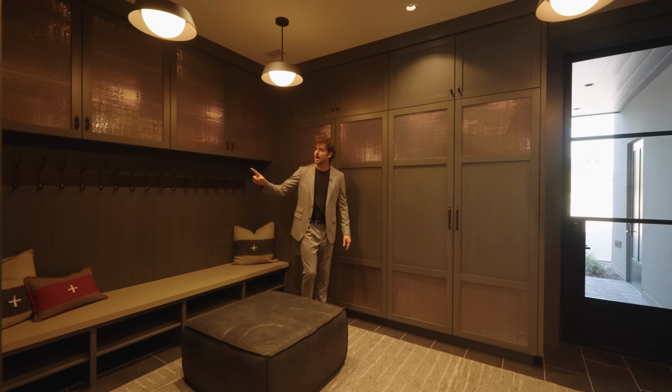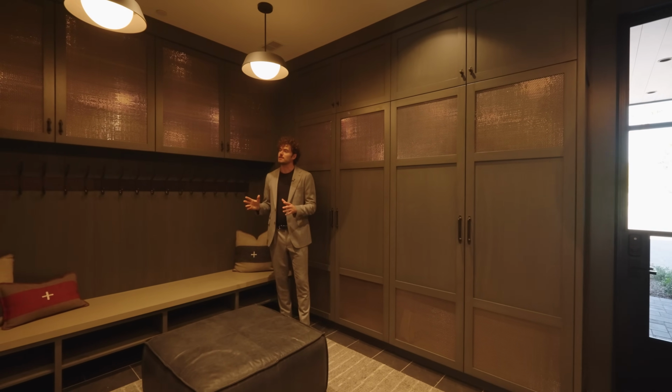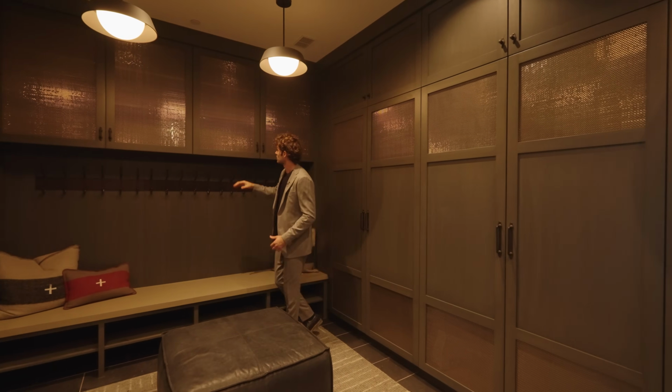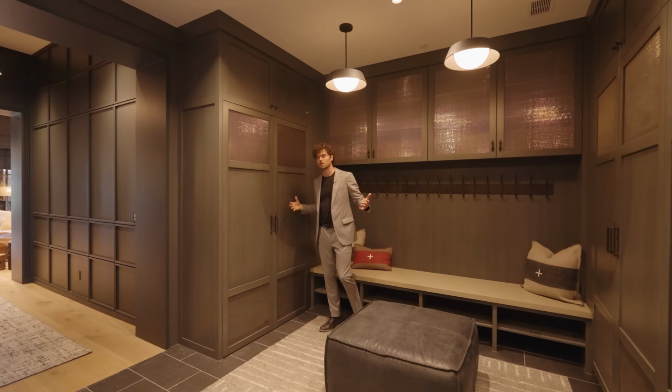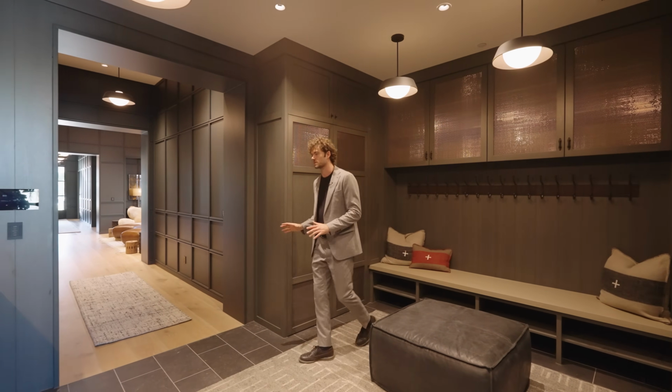Here behind me, you notice the lockers. And one great detail I really liked was this metal grated finish. They're not open, but it still lets moisture pass through. And obviously you have your lockers set up here as well, but they're all closed, hidden away, so any of your items is not on display.